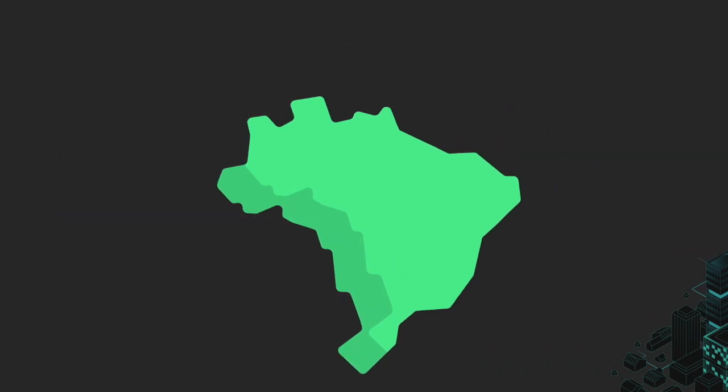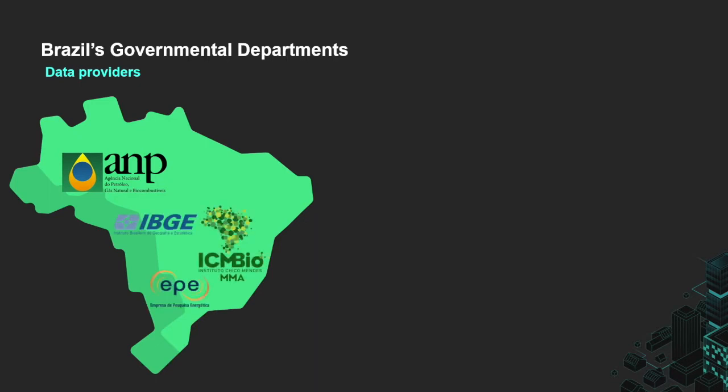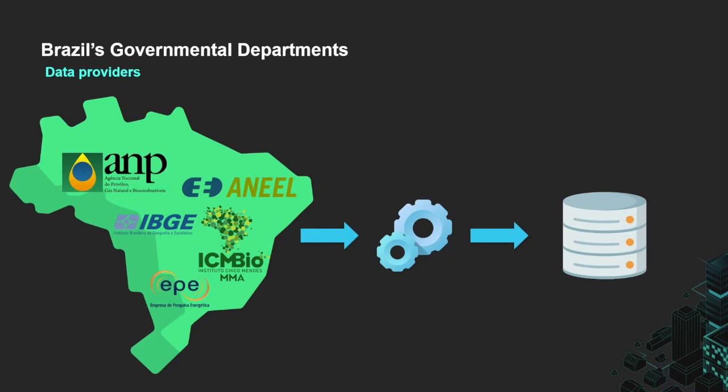Our country's governmental departments must comply with the law on access to public information, meaning all the information gathered must be available to the public. Fortunately, GIS is already a reality here, and some of those departments provide not only information reports but georeference data.